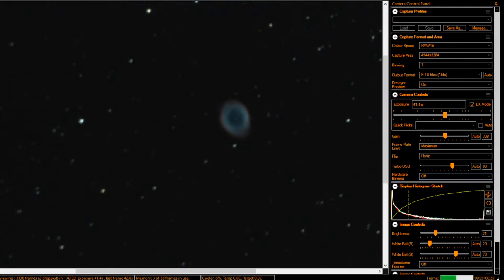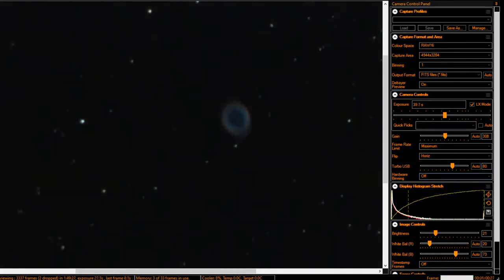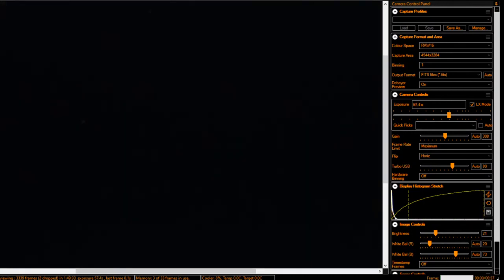Okay, now Dave says I should give this a bit more whirly. I'm going to give it a minute. We'll see if we get anything else out of this. Might not. We'll try. Cool. Right, 45 seconds. I wonder if Stellarium has any information.